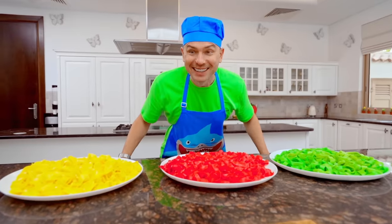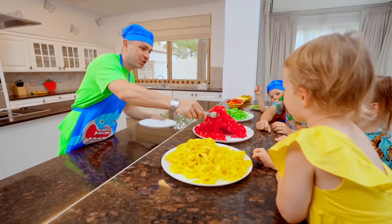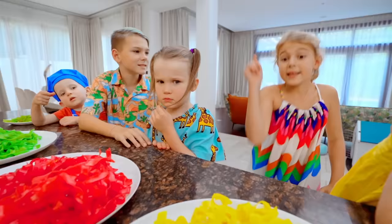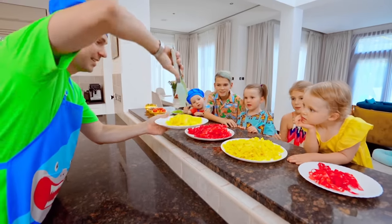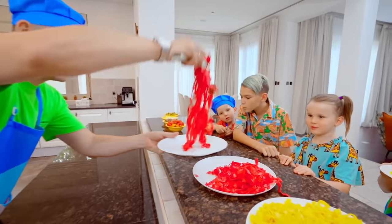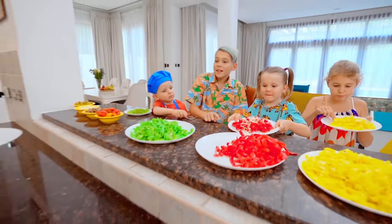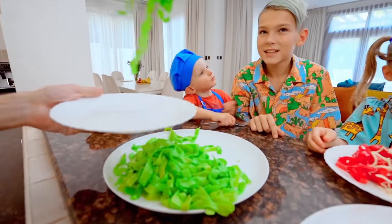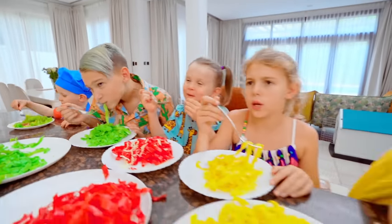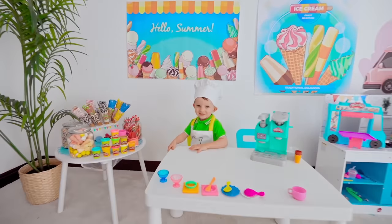Choose the color we want to eat. Dasha, which color do you want? Red. Red. Sure. Red for you. Take this. Yellow. Sure. It's for you. Little lady. Red. Red also, like Dasha. Mmm, yummy. Take this. And I want green. Just for you. Pasta is tasty! Hello!